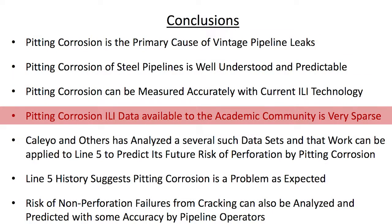The pitting corrosion data that's available to the academic community, there's very little, virtually none from the US. Pipeline companies don't want to give this up. Most of the data has come from other places where they run pipelines. A lot of it has come from Mexico, from pipelines that have been used up. And a professor can hire a bunch of people to go out and measure thousands of pits in pipelines.